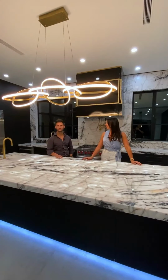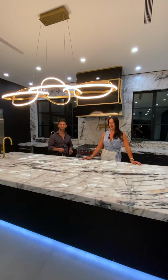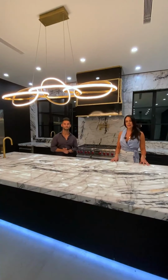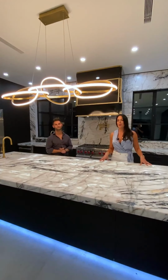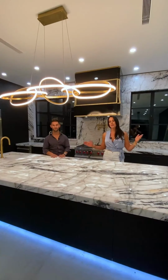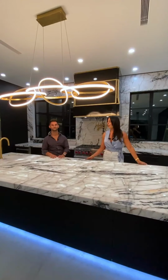You have these amazing light fixtures here and a lot of brass finishes that are just designer touches. For sure, 100%. High-end appliances, designer touches throughout, makes the property super unique, and also it overlooks the dining and family room space. Absolutely. So it still gives that open floor plan that we like to see in a modern.